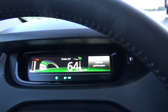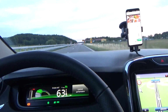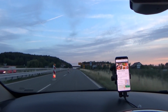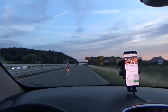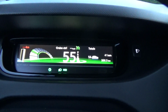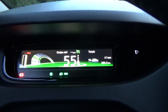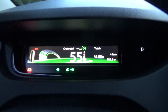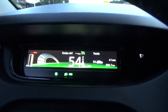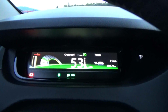Oh, oh, oh. In 500 meters, take the exit on the right. Now I need to take the exit, yes. And that's better. Now I drove already 388.5 kilometers since charging. The battery indicator is still blinking and I cannot use the cruise control anymore. If I like to use the cruise control, nothing happens. I need to power by myself.